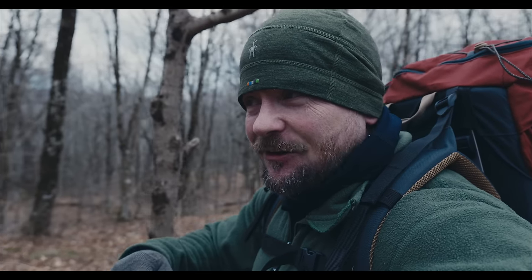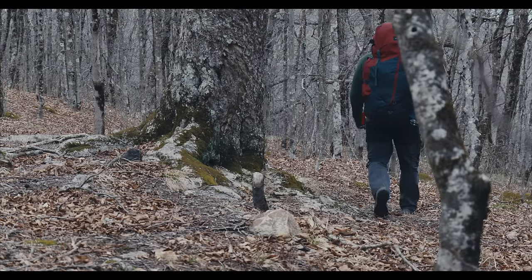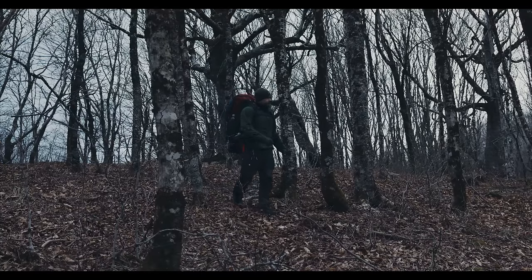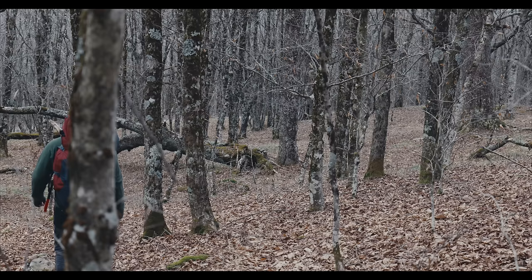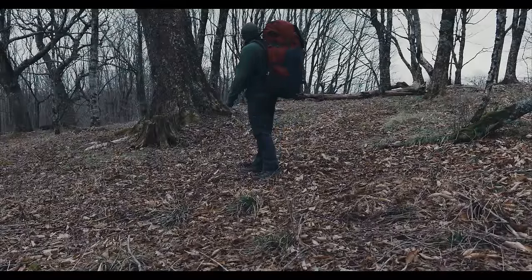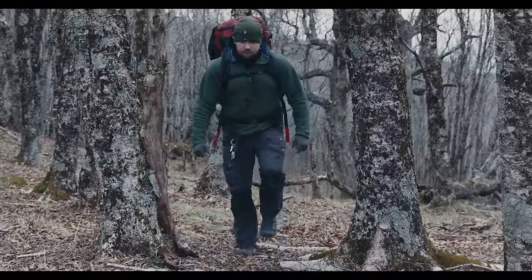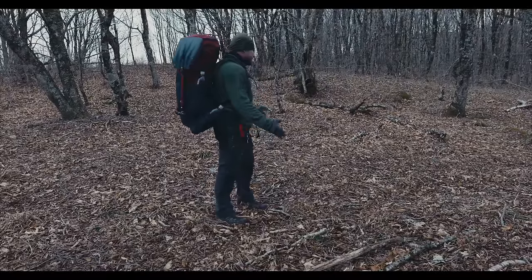It's been very warm. We've had very little snow and ice, but that should change today, or I should say later on tonight. I'll tell you more about the storm here in just a little bit. For now, I need to go off trail and find a campsite. Not bad. Relatively flat.